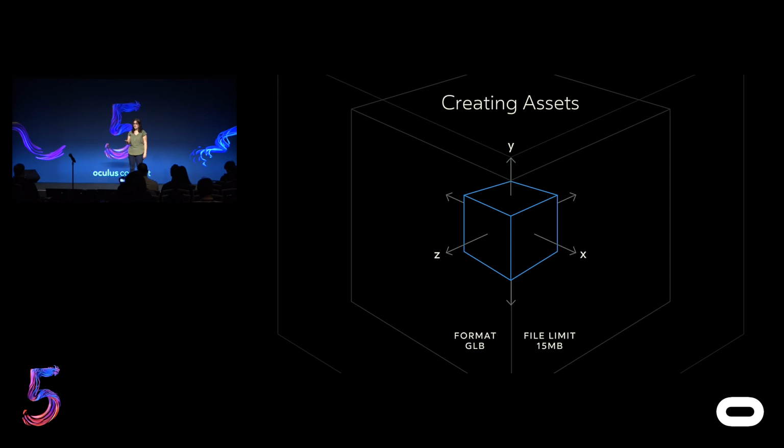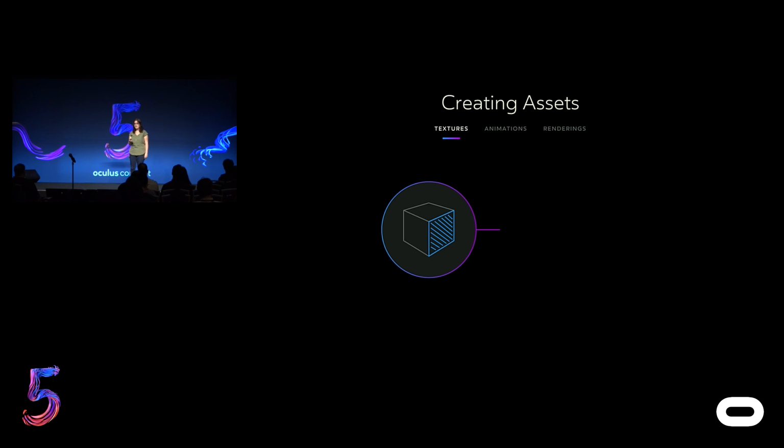We try to stay as close to the GLTF specifications as possible. So if you're wondering if Y is up, it is, or what units we're using, it's meters, you can just look at the GLTF specifications and expect that we'll follow them. I'm going to do a quick rundown of what we support in terms of textures, animations, and renderings, but we are constantly improving, so if you're doing this sometime down in the future, check back at our Developer Center for the latest updates.